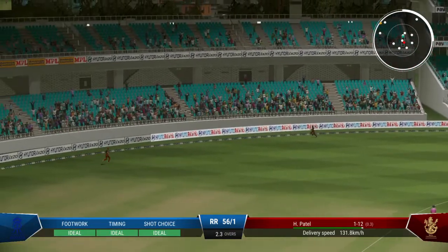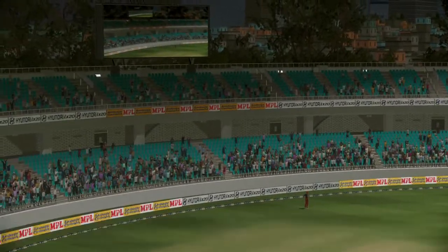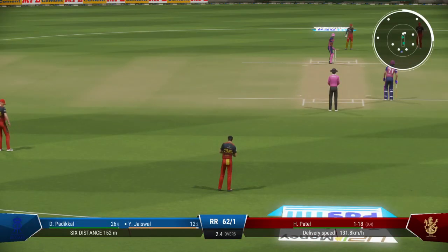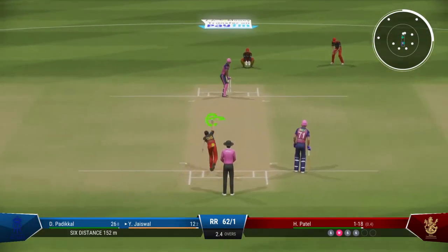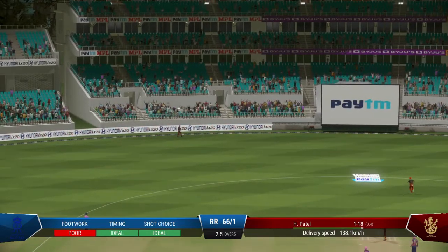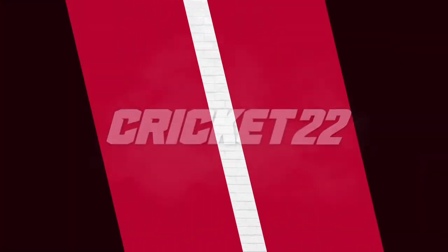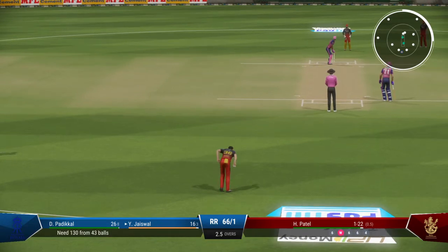Middle that one. Great timing. A fantastic shot off the back foot. Really well timed. Everyone just had to stand, watch, and admire. Good shot. A beauty. Well, the delivery was poor. Still needed to be put away, though. And what a lovely shot to find the boundary.